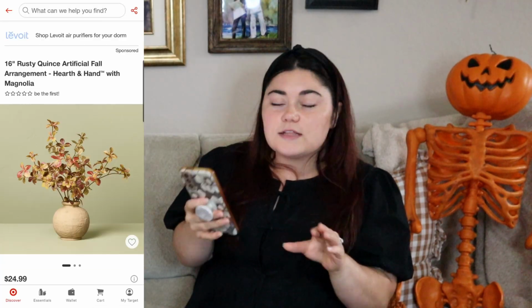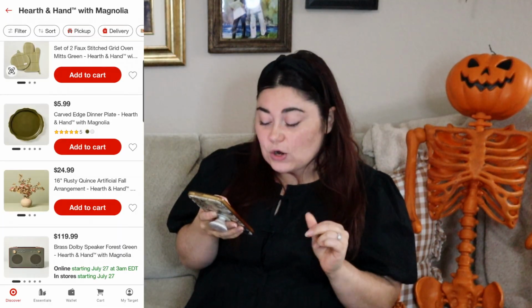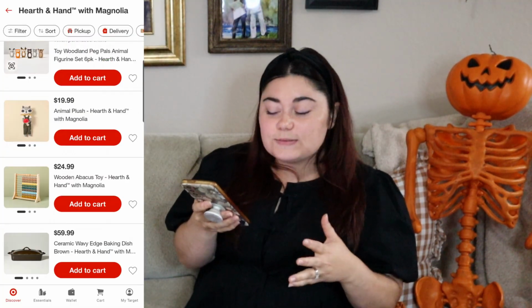Guys, everything in this collection is just so gorgeous. I can't get over it. I'm so happy with this line and how nice it is and how fall and cozy it feels. This is what we've been waiting for.